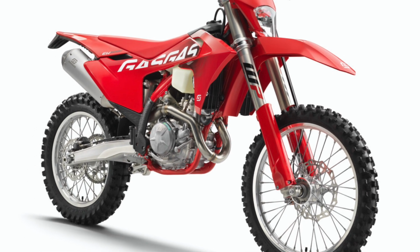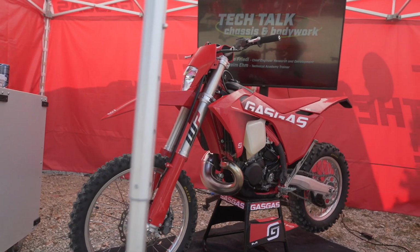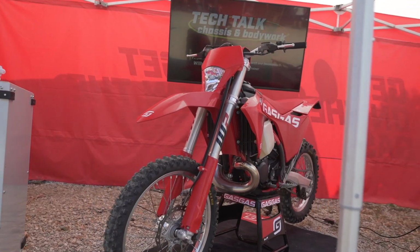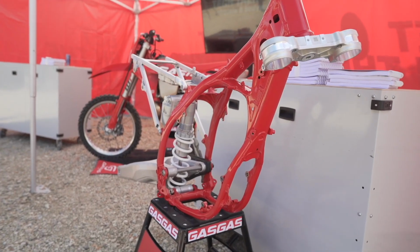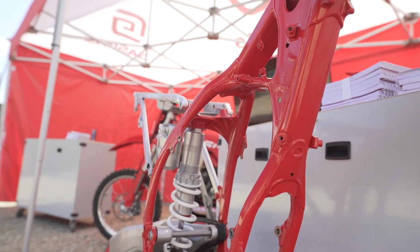So for 2024, some new changes to the GasGas model line. This is the first big model change since the brand was introduced under the KTM umbrella. So we're gonna get new frame, new swing arm, new shock mount, new bodywork, new engines, very similar to the changes you've seen on the KTM and the Husqvarna brands.